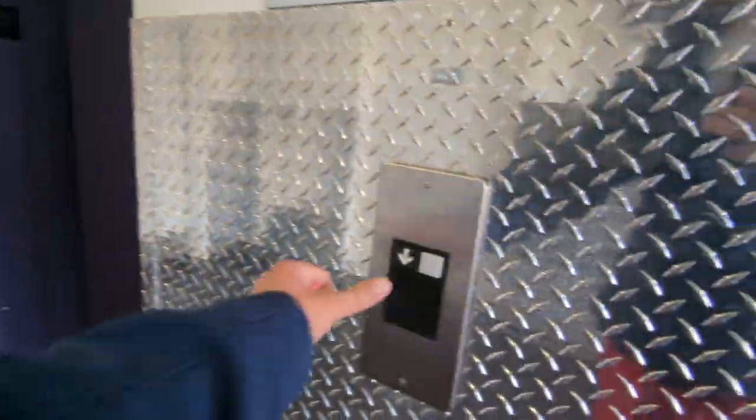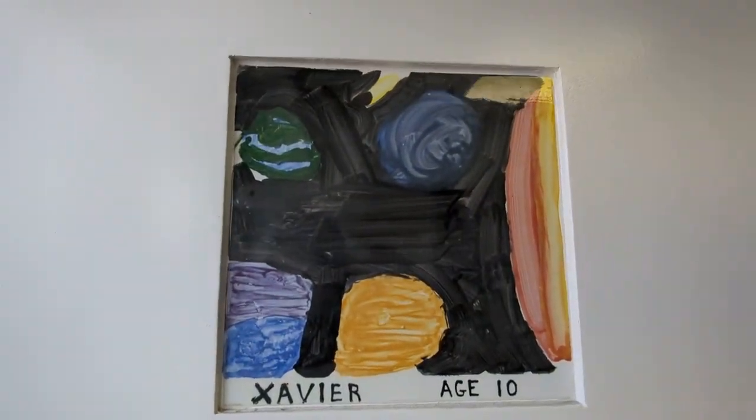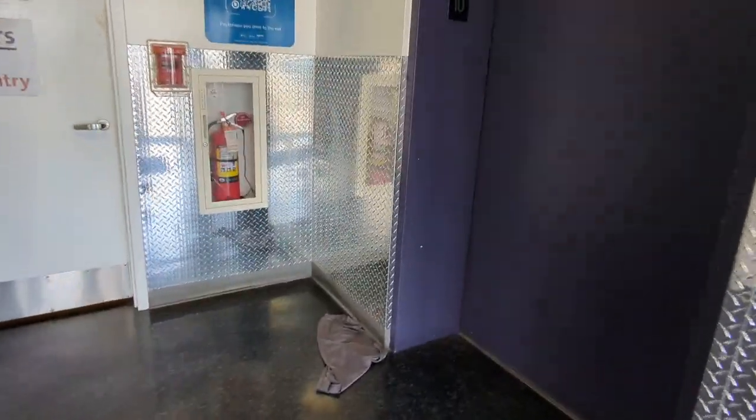You see what I mean? There's some children's art. Xavier, 10 years old. Richard, 8 years old. Is this a shirt?